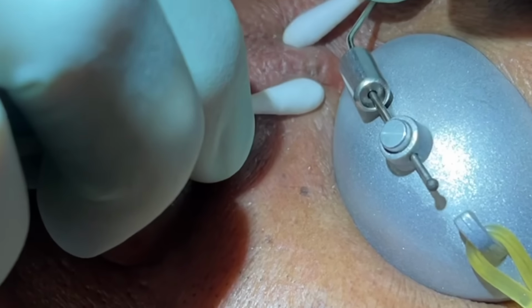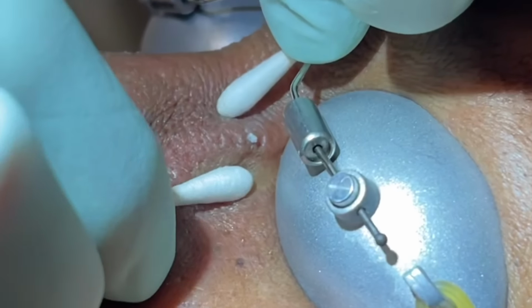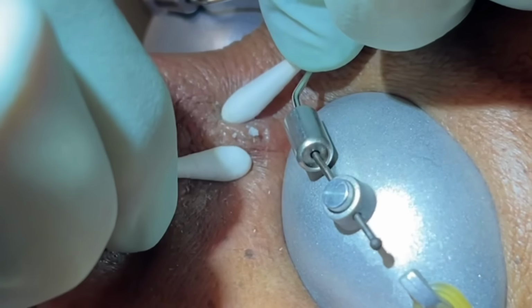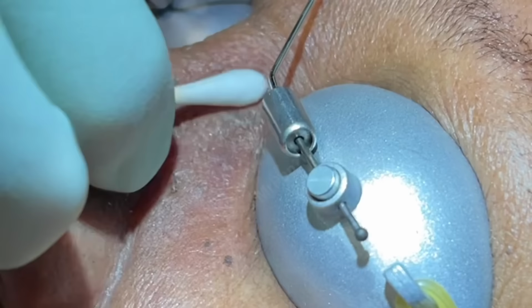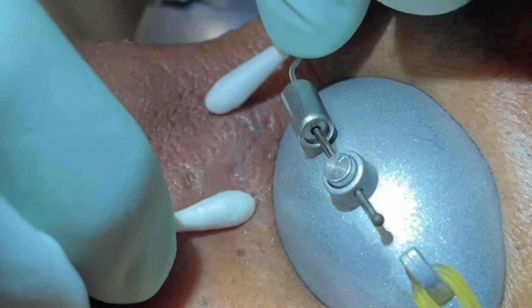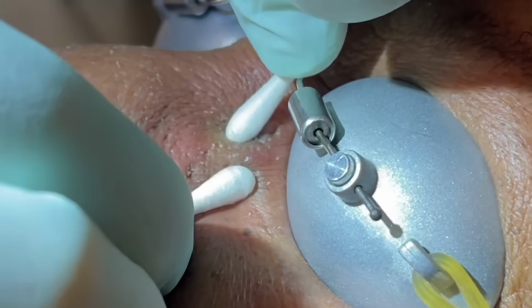I'm going to roll this across. There we go. So many pores here that are affected from this little pocket. Now at the end, we'll do a little Kenalog shot there. It stings for just a minute, but hopefully it'll take down this whole area that's puffed up a little. That's good.